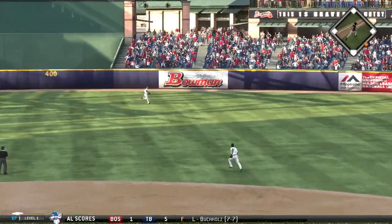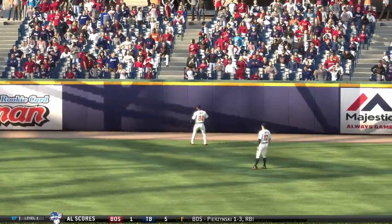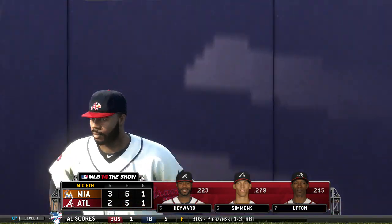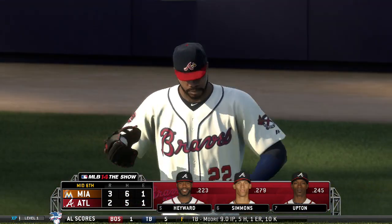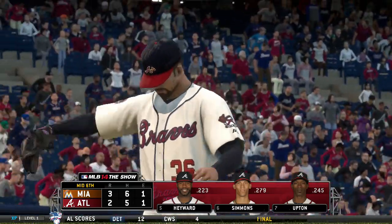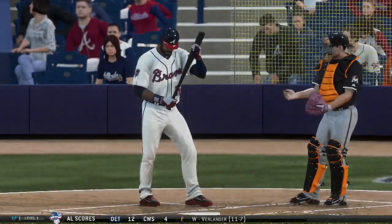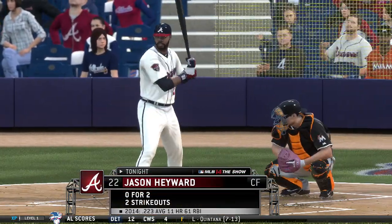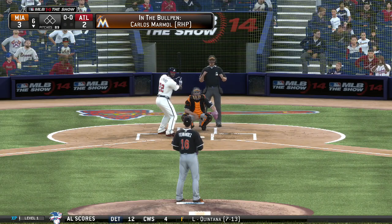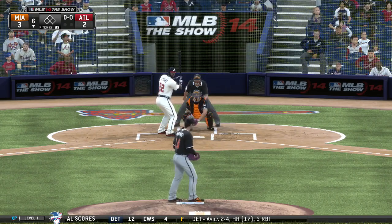Oh, and this one is hit a ton out to center. Racing back, the center fielder. And he will get there as he had to cover a lot of ground to make that play. And that ends the inning. Jason Heyward will step in to get things started for the Braves in their half of the sixth. Center fielder, Jason Heyward.